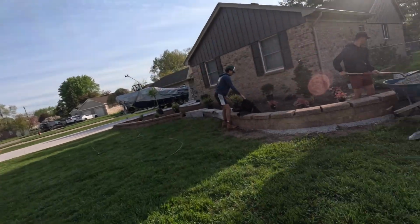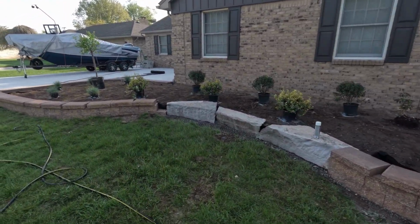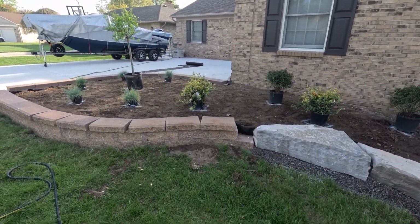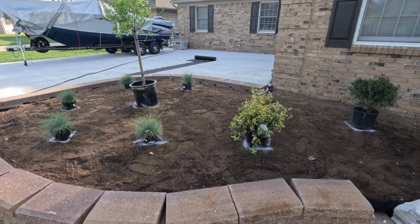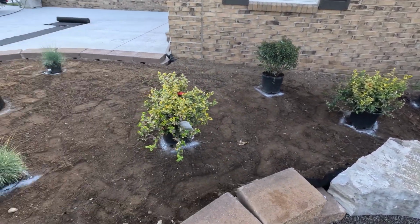Good morning, Thursday morning, back to the job. So we just placed all the plants and got them all set. So now today, we're gonna finish backfilling this side, and then get all the cuts done for the coping, glue that. And then we have some topsoil spread and mulch, and then we'll be out of here.